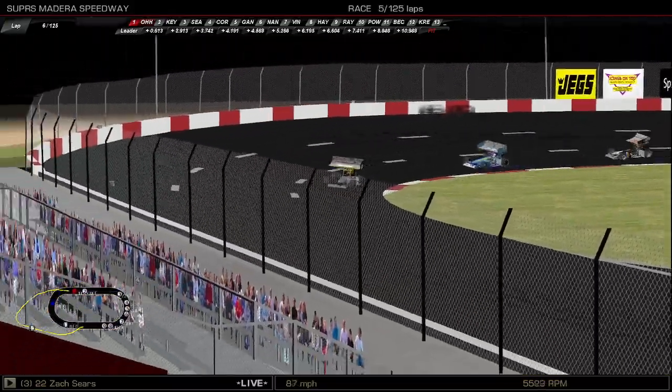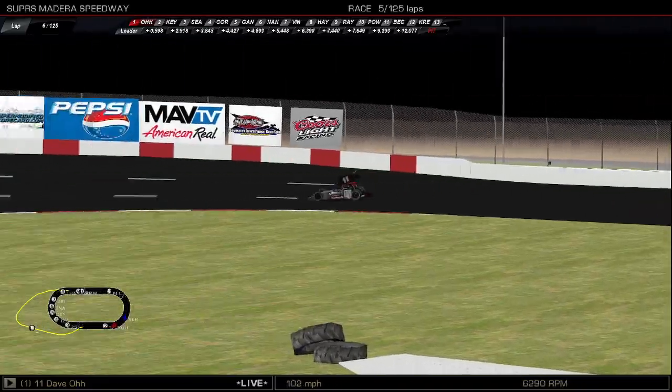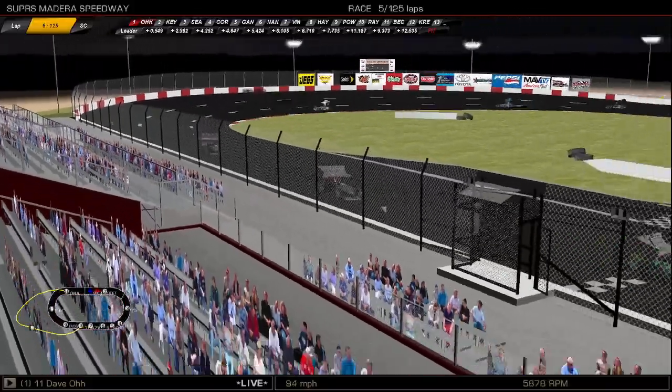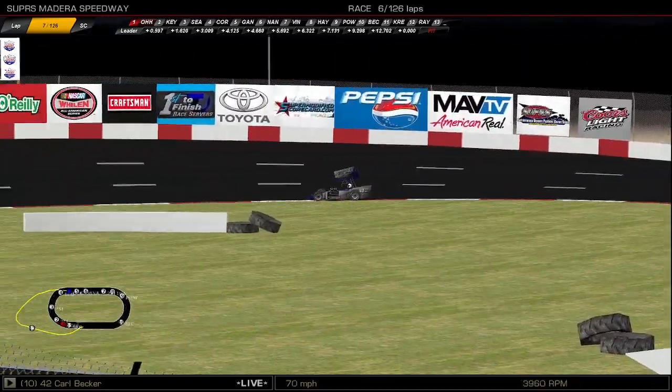Everybody's settled in now in single file. One driver unable to make the start here today. Gary Waldron, who was set to go away from row number 5 next to his teammate, Carl Becker. And caution on the racetrack. We've got our first caution here on lap number 5. We'll look around to see exactly who it was.